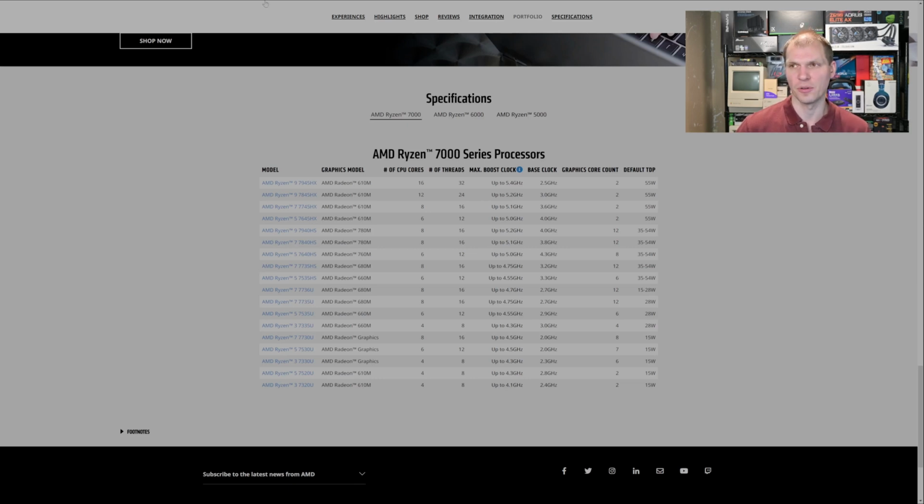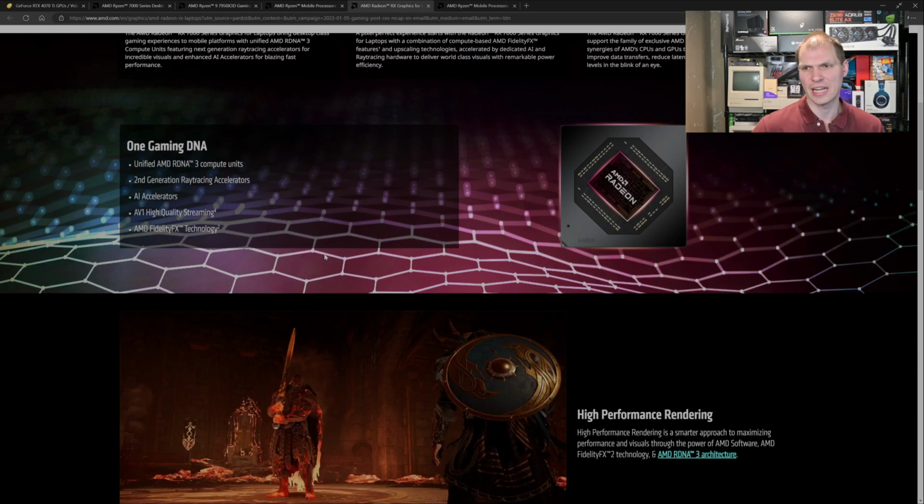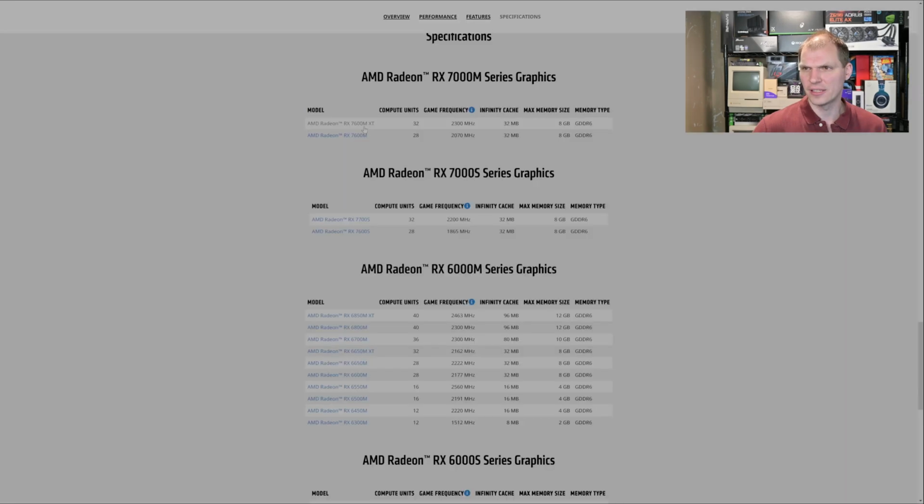So let's jump over to the RX 7000 series graphics they also had. I believe this is based off of Navi 33. Now I believe here, yeah, the 7600M XT and M, which have 23 compute units and 8 gigs of RAM, 2300 megahertz boost, and you also have the 7700S and 7600S. So you got 32 compute units there. So same type of thing. I don't remember the difference between M and S.